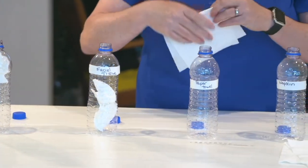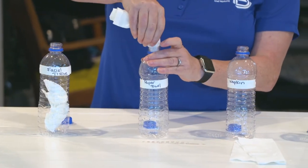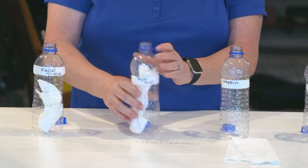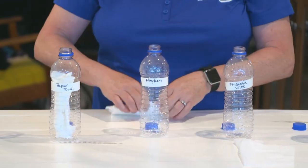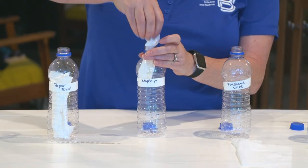I've got paper towel here. This is just ordinary paper towel that you would use in the kitchen. I've noticed a lot of that is missing too. You'll notice that I've labeled everything so I know which one is which. This is a napkin, a regular dinner napkin. And I'm having to roll these up to put them in the bottle, but that's okay.